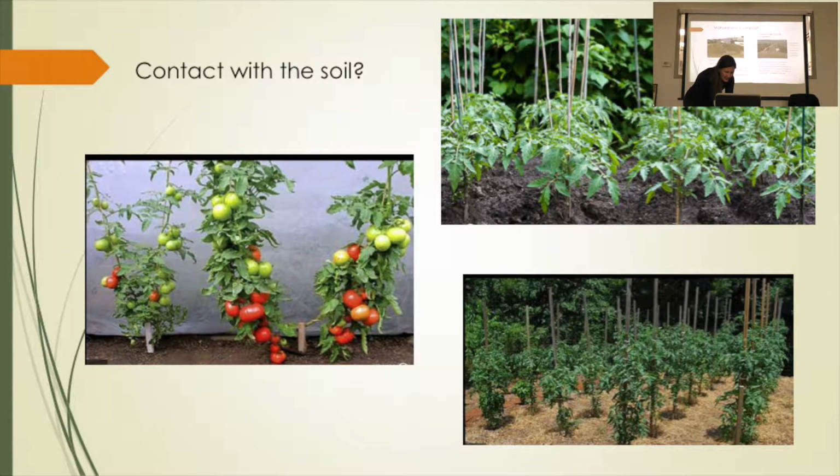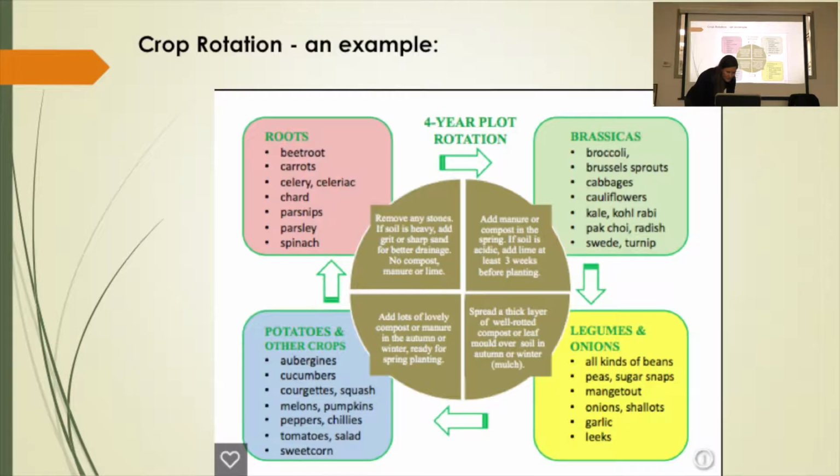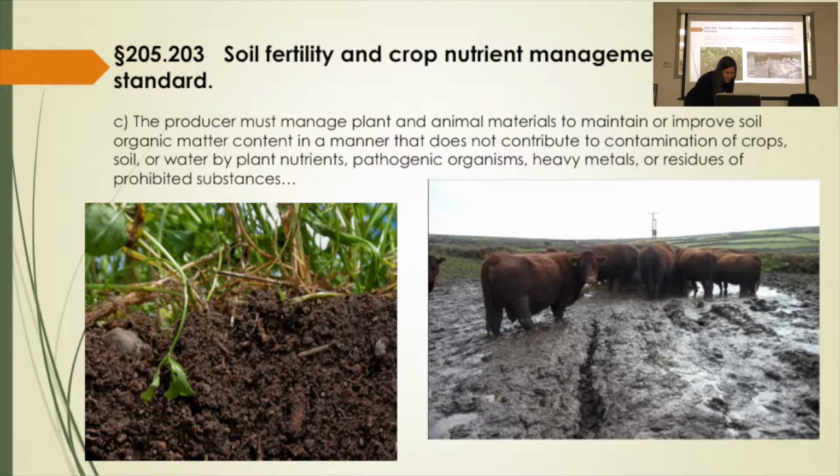So I jumped ahead. Let me see if I skipped anything. I just had some pictures of crop rotation. I think we'll skip that one because there's a lot more to come here. There are some Spanish versions. Yeah, and this is just an example. There's lots of them out there, but different ways people choose to rotate their crops around. I just don't want to skip everything at the end, too.